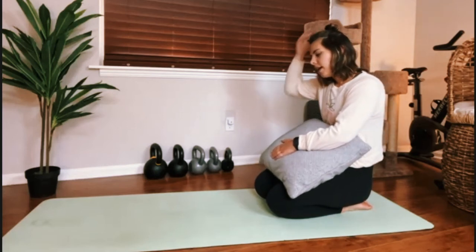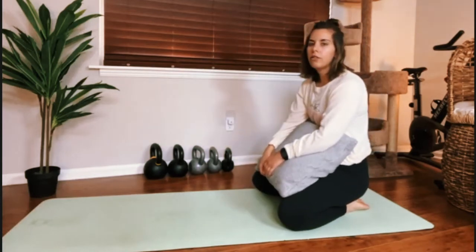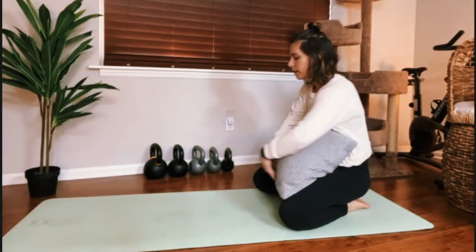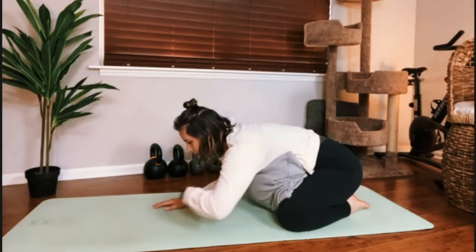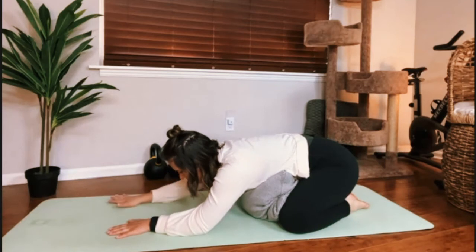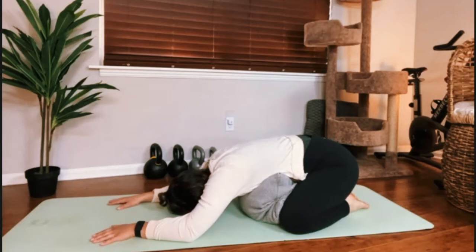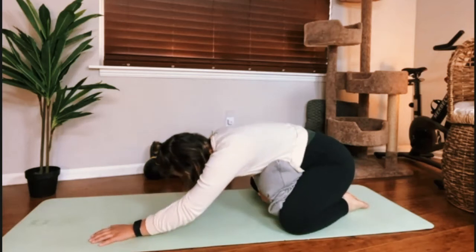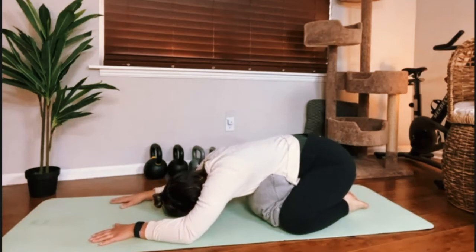But we're going to go ahead and bring our knees wide here, about as wide as your mat. Your 2 big toes come together. I'm going to bunch this pillow up so it's going to be a support for me as I bring my hands and forehead down towards the floor. So again, you can adjust your pillow as you like. It's providing a little extra compression for the belly, a little extra support.